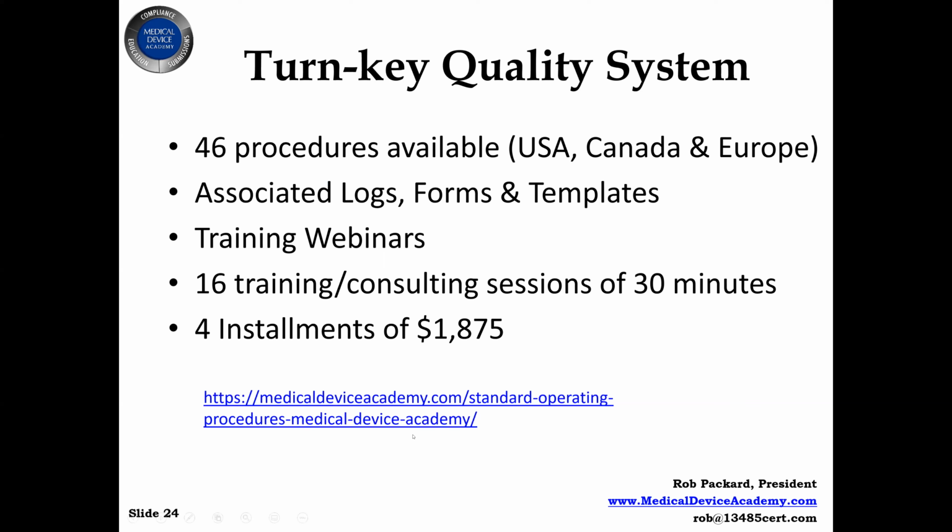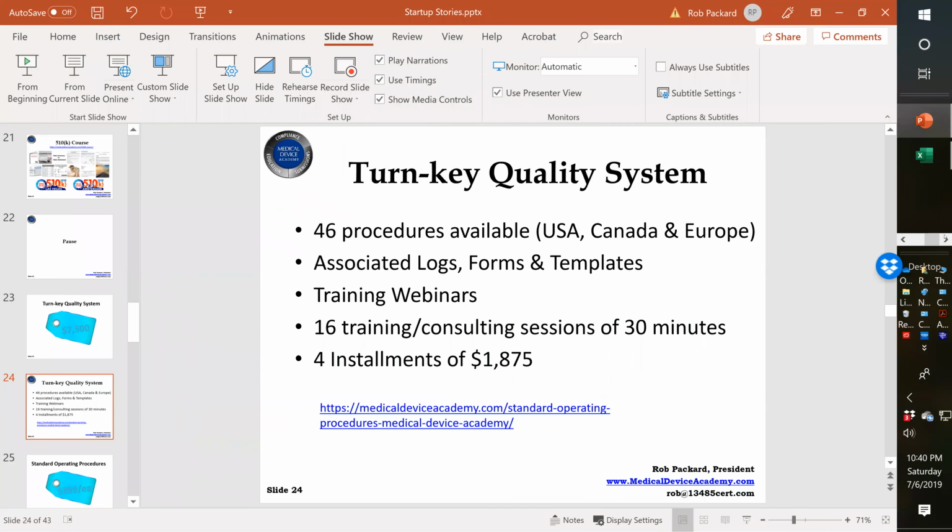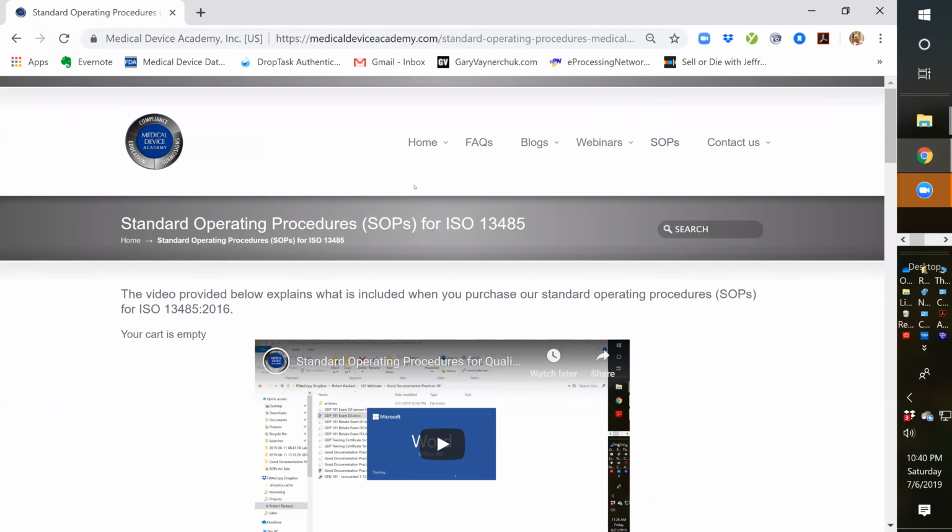And if you want to buy those, you can buy it in 4 installments of $1,875. We could change that to smaller installments. You could pay for it all at once. But if you want to learn how this is set up, I can actually take you to the web page. So here it is. If you clicked on that link, it would take you to this web page.